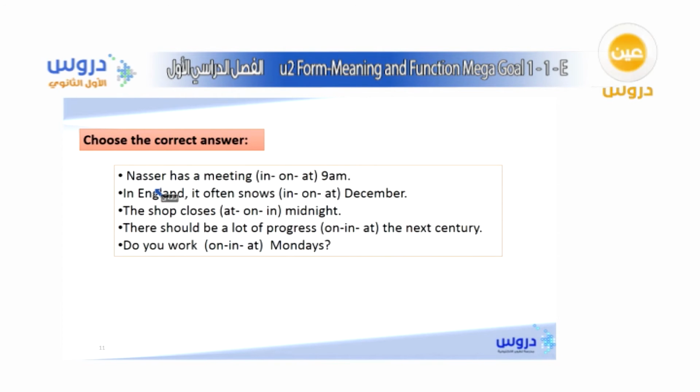So here we have some exercise and we talk about the preposition. Okay, excellent, Summer. Well done. Nasser has a meeting in or on or at 9 a.m. So we have here three prepositions. What is the correct answer?